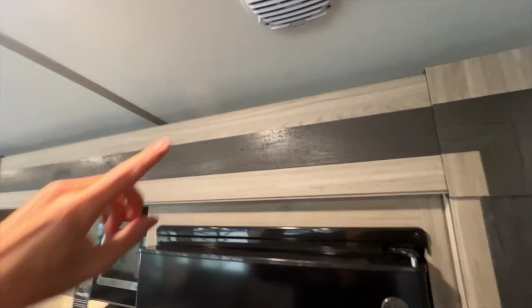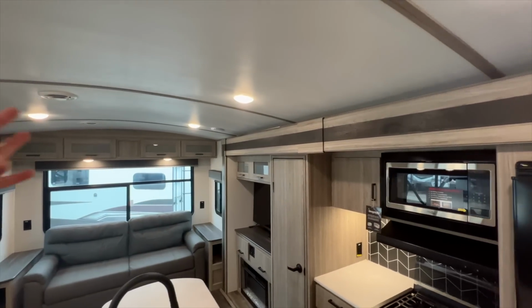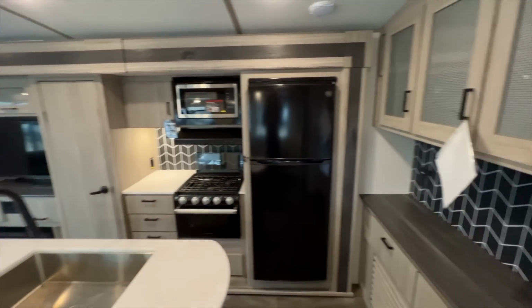Speakers are in the ceiling, so you have your Jensen sound system here with a speaker there and a speaker there. So your sound system there will fill this trailer nicely when you have stuff, whether it's music playing or any audio from the TV.